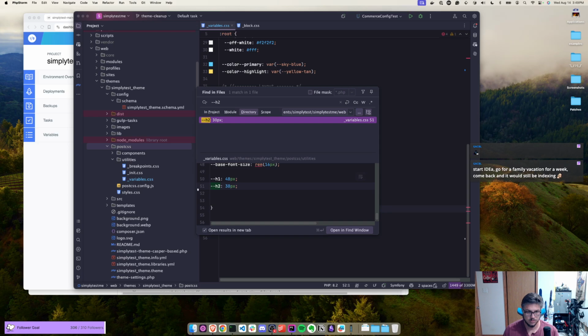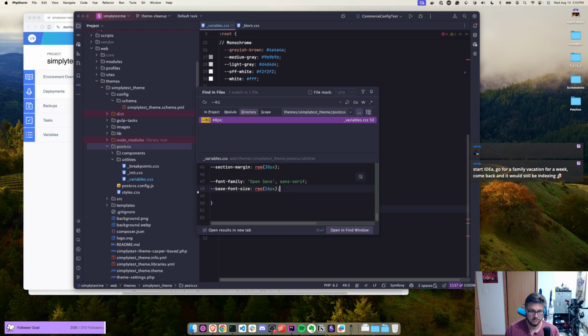Let's do 2. Not used. Again, I'm making sure it's going through the whole thing so I don't break it. H1, not used. Base font family size. I don't think this is used. Nope. Font family. Nope.